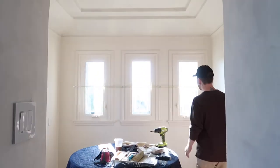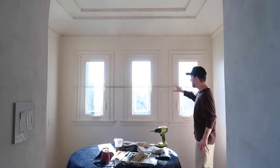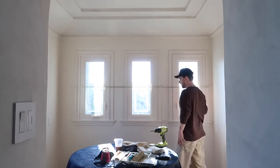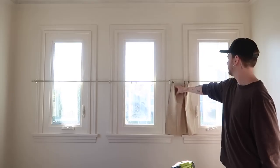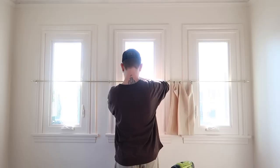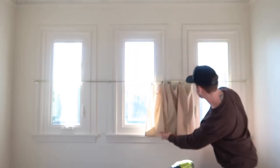I love it. There is still some paint splatter on the window that we're gonna get off tomorrow, but the rod is so, so good. It's not bad. That's cute.